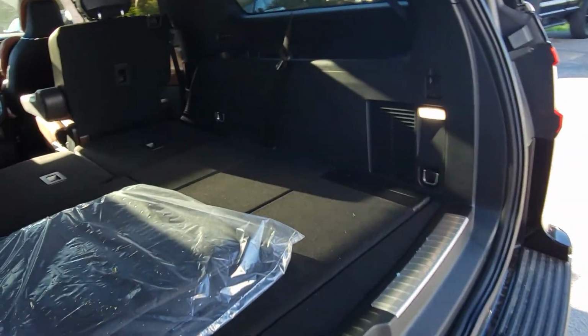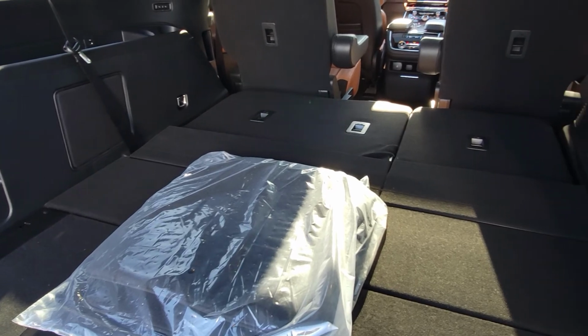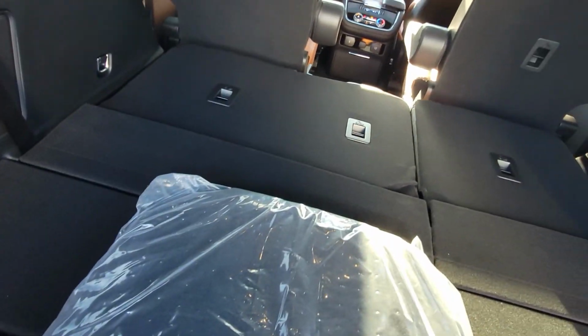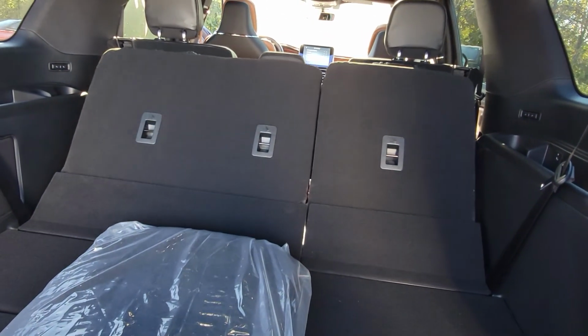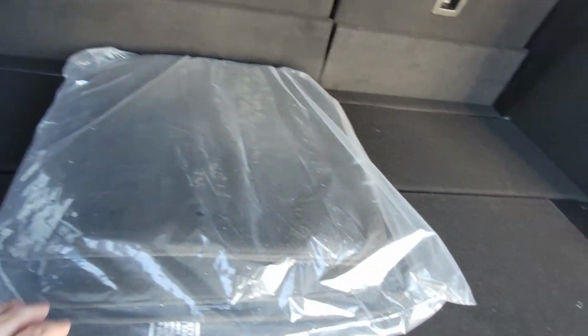So again, this is the extended wheelbase version, so this actually still has quite a bit of room even with the rear seats up. So these are all power. So I'll show you here. Those will come up by themselves, and you can do independent one side or the other. But you got tons of room to work with, some storage underneath too, which is kind of handy.